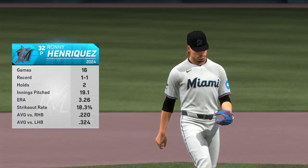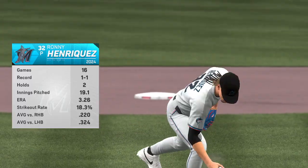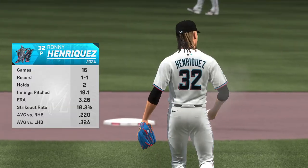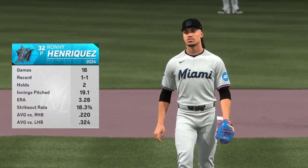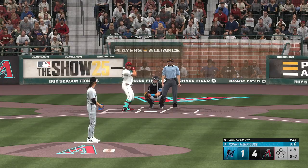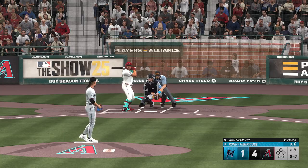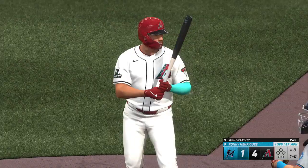So the Marlins go with a new arm, Ronnie Enriquez. Three, 4, 5 due up for the home team. And now the first baseman, Josh Naylor. That one missed.